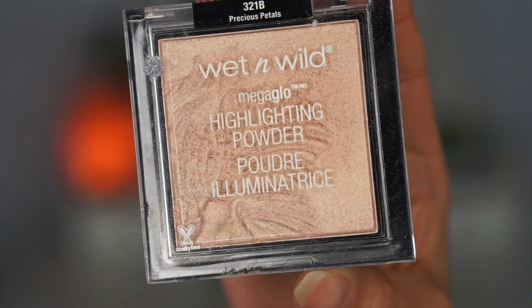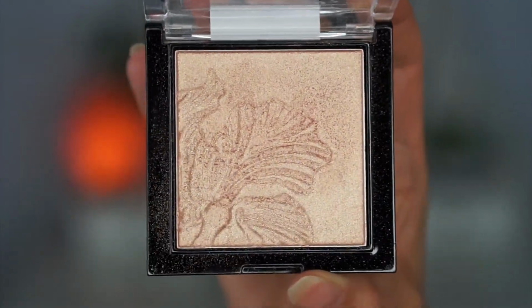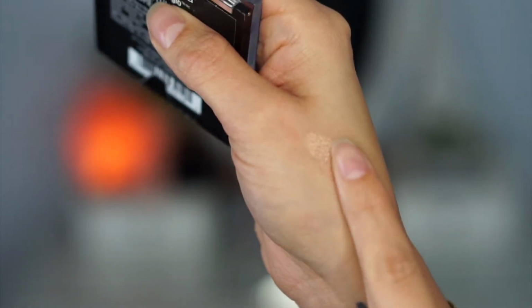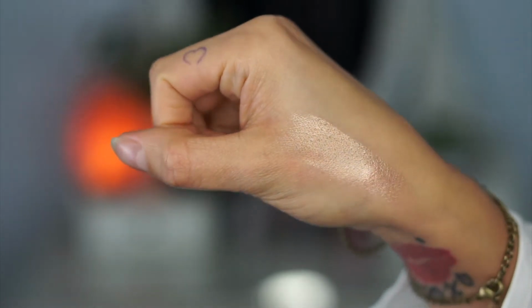Another subtle highlight that I love is by Wet n Wild, and this is in the color Precious Petals. It's pretty inexpensive, and the color is really pretty. It's not that intense. You can build it up to make it more intense, but I feel like it gets kind of chalky. Maybe because it's a cheaper highlighter, but if you don't put a lot on, it's good for every day. It's really pretty, and it's got more of a gold undertone. So that was Wet n Wild Precious Petals.